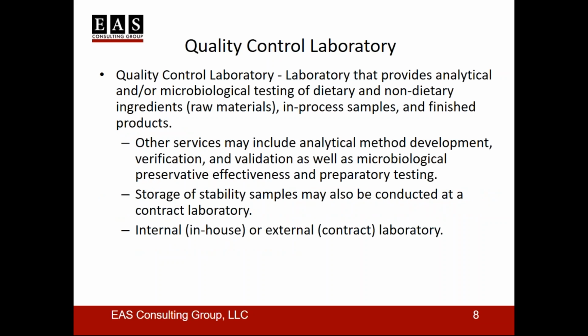This laboratory will provide analytical or microbiological testing, as well as physical testing of the dietary supplement itself and the ingredients therein. It will also do in-process samples and even some environmental samples. Other services that the laboratory would provide would be doing method development for analytical test methods, as well as validations of microbiological methods, and this would include preservative effectiveness and preparatory testing. Some laboratories will also provide storage of stability samples and then conduct that testing. This lab can be in-house or external, or most likely a combination of both.